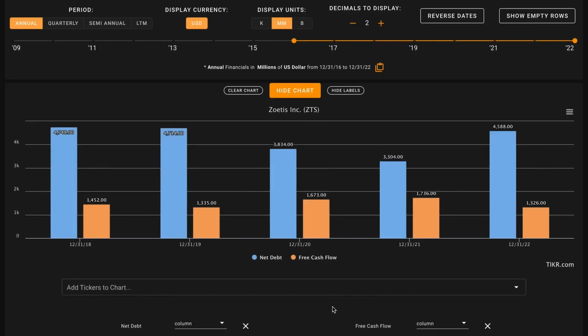Metric number 5, we're analyzing the business's debt. During economic downturns, it's overly levered businesses that are likely at the greatest risk of poor outcomes. We want their net debt, which is their total debt minus their cash and their short-term investments, to be below the amount of free cash flow the business has produced in their last 5 years.